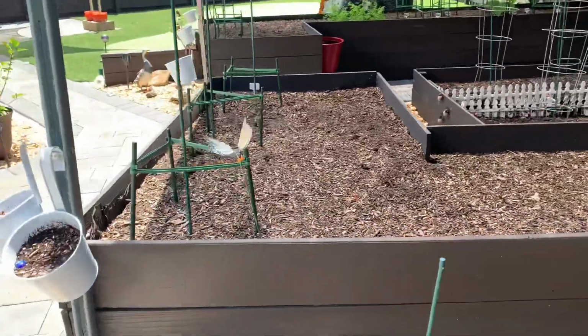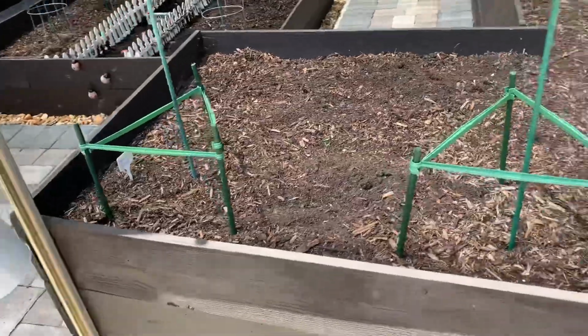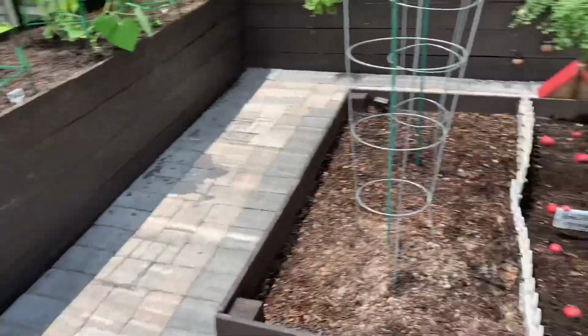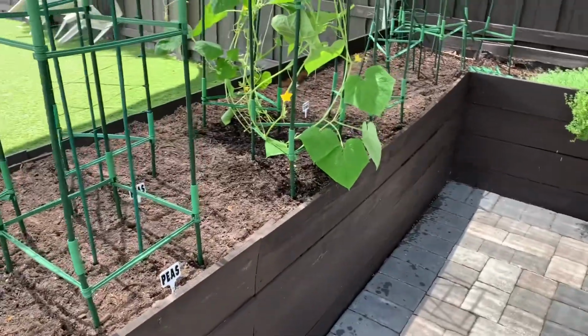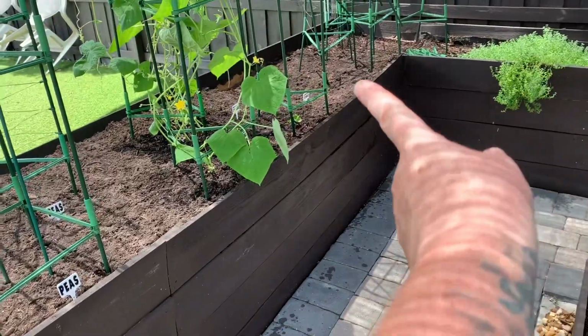Up here, I took out all of my peppers, and then I'm just gonna have 3 and I'll put cabbage in the back for the chickens. Same with on this side. I pulled out all of this, all the weeds, all the tomatoes. All of the 5 bags of soil went in just this area from here to there.